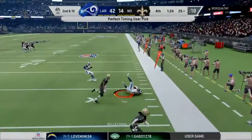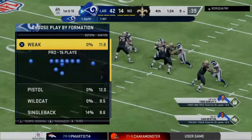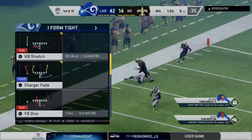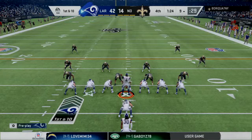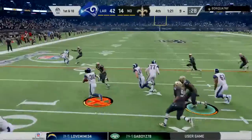He rifles one that's intercepted. Taylor Rapp with a pick. And a big turnover there as his guys will get the football back. Well, this defensive pressure has been constant all game long. The pass rush, the coverage, they've all been excellent, and now they'll tack on an interception here as this one continues to slip just further and further out of hand.